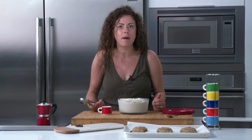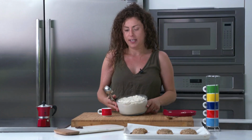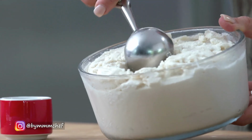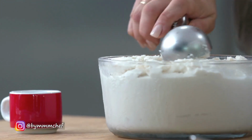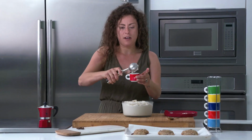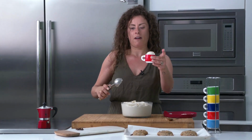This way it can firm up, because the ice cream that's gonna come out of your ice cream machine is actually a soft serve. And we want something a little bit more hard to go inside of our cookies, inside of our ice cream sandwiches. Look at that beautiful pull. Oh, this scoop might be too big for my little cup, but I'm gonna make it fit in there. Look at that.